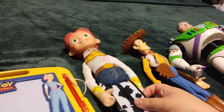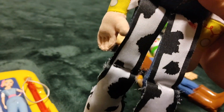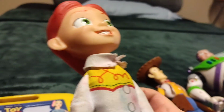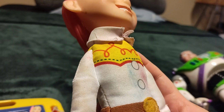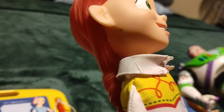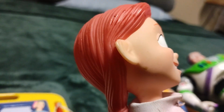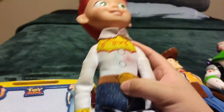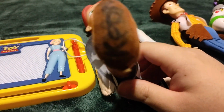Next to that is my Toy Story Jessie doll. As you can see, obviously this is the soft and huggable Jessie that I found at the Goodwill bins a couple months back. And as you guys can see, she is holding up quite well. She still doesn't have her hat, but that's okay, it is what it is. And she still has my name on her boot.